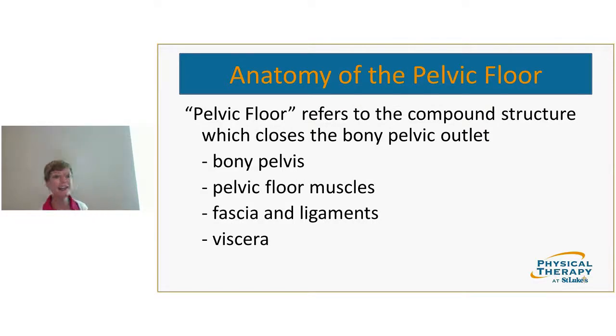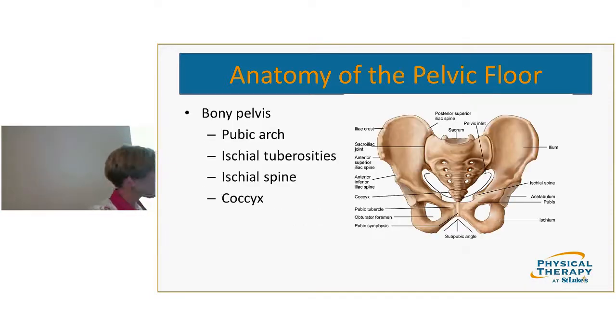So real quick, as far as the anatomy, the pelvic floor is a global statement. If we think about the bony anatomy, those are the landmarks that we're often looking for. That's actually on the next slide. We're talking about what's called the pelvic outlet. On here, it's called the pelvic inlet, but I tend to call it the outlet. So we think about where the baby's head is descending during birth.